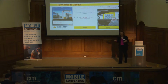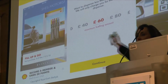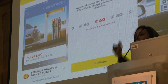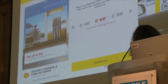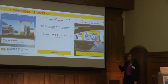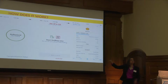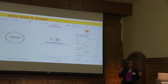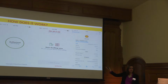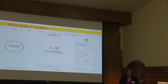This is how it works. You turn up at Shell, you open your app, you have chosen before a cap that you might want to use as a fill-up. Otherwise, that's been defaulted. And all you do is check in using QR code scanning. That pre-authorizes your purchase to the cap you have chosen, and you're ready to fill up. So just with one click, you're ready to fill up. You fill up your car, you get back in your car, and you drive off.